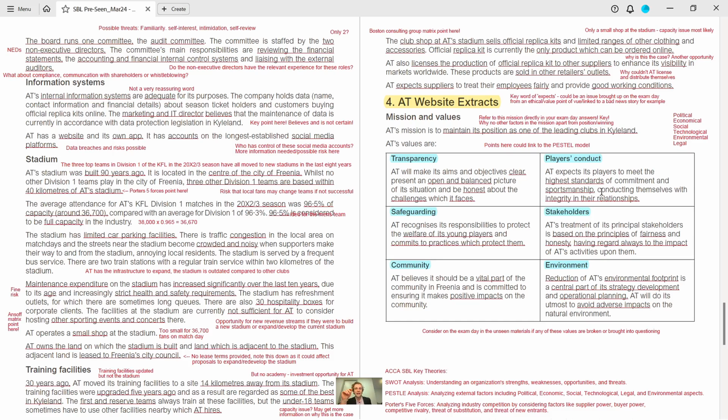I'm coming up to the top right now of replica kits being sold on the black market. The Boston Consulting Group matrix points can be linked to limiting ranges. And again, they've touched on it: they only have a small shop at the stadium, and that could be a capacity issue. They've got limited ranges of clothing and accessories. Fans now want, supply and demand for different areas, they don't just want the kit, they may want gifts as well. And finally, the official replica kit is the only product that can be ordered online. So a massive opportunity there for them to look at other revenue streams.